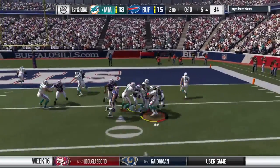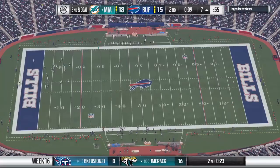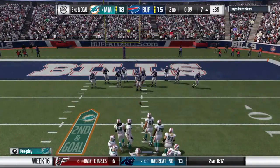They'll try to run with Ivory. Looking for a crease, can't find one. Stopped at the line of scrimmage. Now hold everything here. We're going to get a timeout by the offense. It's just their first, so they'll have 2 remaining here before we get to halftime.